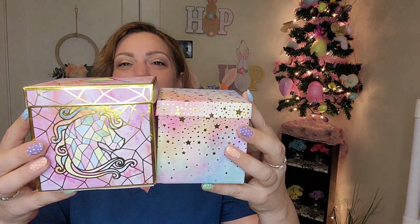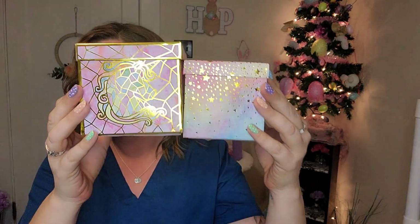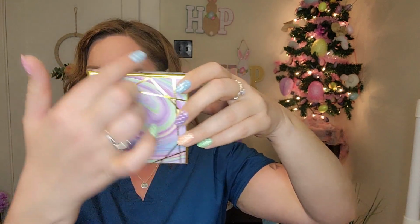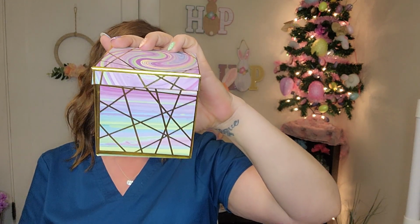But here is size comparison. These were the only two sizes that they had. So I got these two, and they're just gorgeous, correct? And then this one, which, oh my goodness. There is the top. Got a little swirly going on there. And again, with that gold, the gold is what really makes these just pop. And I'm just loving them. Now, I'll have to wait until I go back in the pictures, because part of me thinks there was four, but I think I would have bought all four, because they really were just stunning gift boxes. I just love these so much.